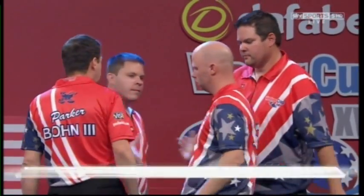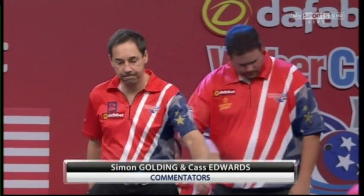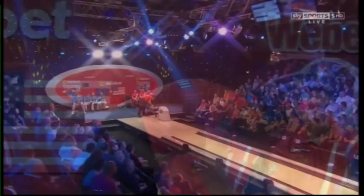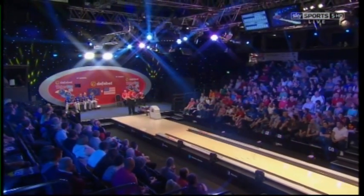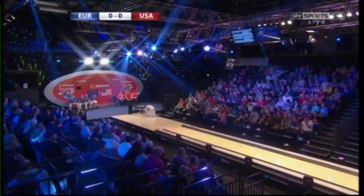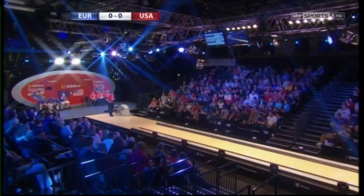Once more into the breach as Weber Cup 16 gets underway here at the Barnsley Metrodome with something a little bit different for our pro bowlers, a match format that they do not encounter on a regular basis. The Baker, as it's called, and Cass Edwards alongside me. Just talk us through what we're going to see in this team game.